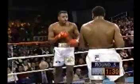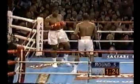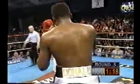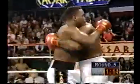Donald still with his mouth wide open. There's a quick combo inside by Donald. Part of the crowd starting to chant, Larry, Larry, Larry. Good right hand, the best of the night. And another solid right hand by Donald, 2 in a row.